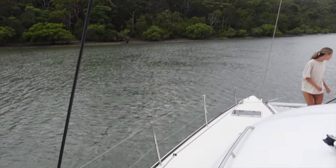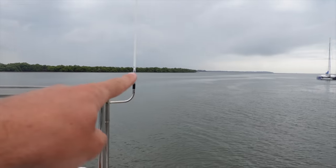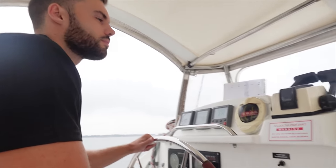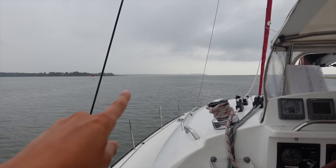Someone's just brought the anchor in. Here I am at the helm, ready to go that way. We've just started the passage. Now we've got to go through these markers.